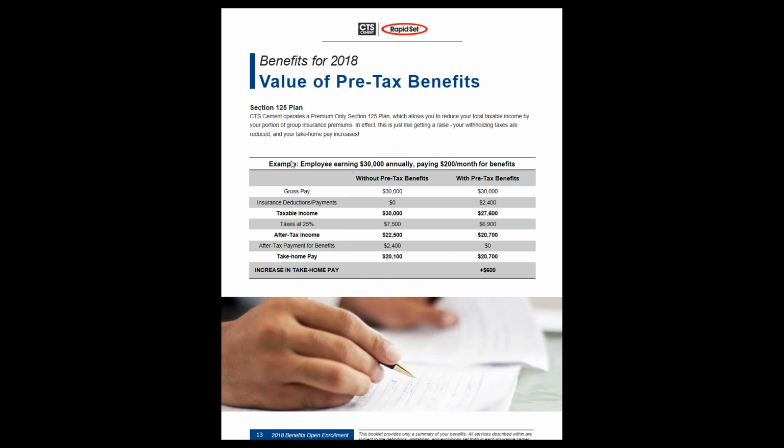The value of pre-tax benefits is that you actually kind of give yourself a raise, because if you think about it, if you're paying $2,400 a year on a $30,000 income. If you paid it without pre-tax, you'd get your paycheck, get taxed, and then after tax you'd pay it. So your take-home pay is around $20,000. Of course, if you took the deduction out, then calculated taxes, you can see your taxes at a 25% tax rate are much lower. So that same $2,400 only reduced your paycheck by $600 less than it would have otherwise. Hope that makes sense.